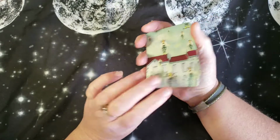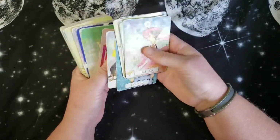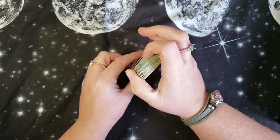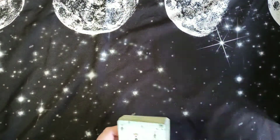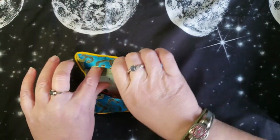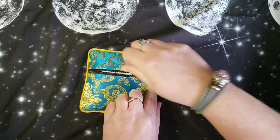And what else can I say? Oh yeah, there is a Dreaming Way tarot deck, which I also have, but I don't actually use the tarot deck. I use these quite a bit though. So I'll just put those aside. Actually, I'll just quickly put them back in their pouch. Dreaming Way Lenormand. You can still purchase these on Amazon.